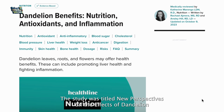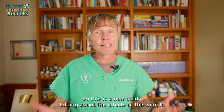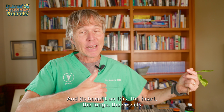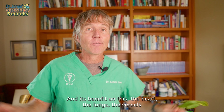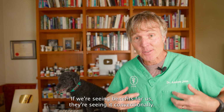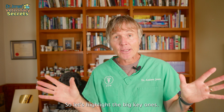The study was titled New Perspectives on the Effects of Dandelion on the Cardiovascular System and its Diseases. So this is a new study talking about the effects of the simple dandelion, that weed in your garden, and its benefit on the heart, the lungs, the vessels associated with all that, because it is considered the number one killer of us. If we're seeing benefits for us, they're seeing it conventionally, we know there's a bunch of really big things it can do for our dogs and cats. So let's highlight the big key ones.